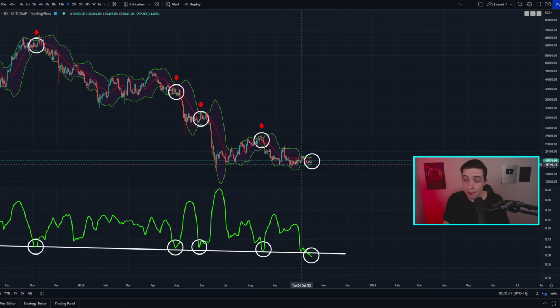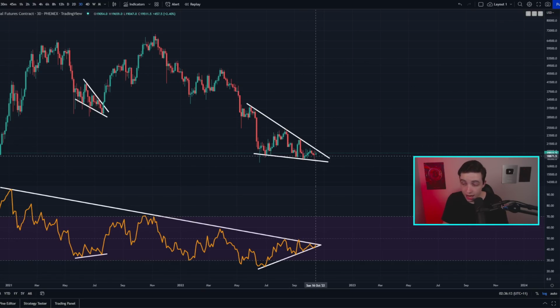And if you're measuring the amount of time between the beginning of the current squeeze formation to where we're sitting at right now, it's been almost exactly 2 weeks, which means we should be due to see that extremely volatile move pretty much any day now. And obviously this lines up pretty well with some of these other patterns that are due to see a breakout or break to the downside very soon.